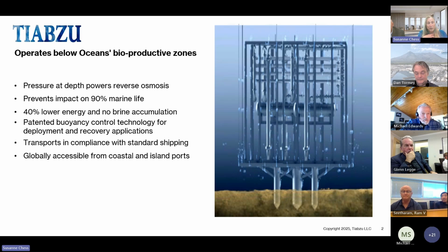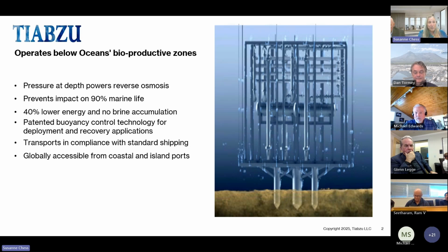40% of the energy required for coastal desalination is for multi-pump pre-osmosis. This can be reduced, if not eliminated, by operating below the ocean's most biologically productive zones. This also removes the environmental impact of intake and discharge accumulation on phytoplankton, the marine carbon cycle, and the potential negative feedback on climate that disruption of these systems can cause. This is expected to confer regulatory advantages for pilot and post-pilot scaling.